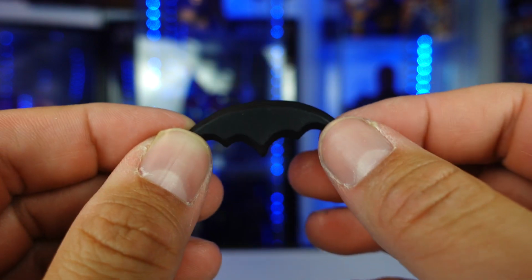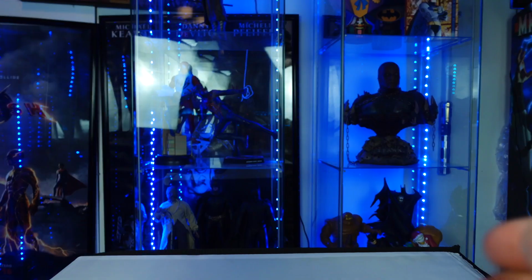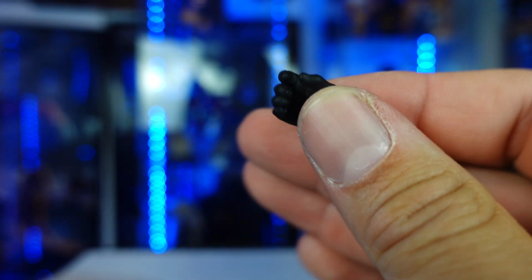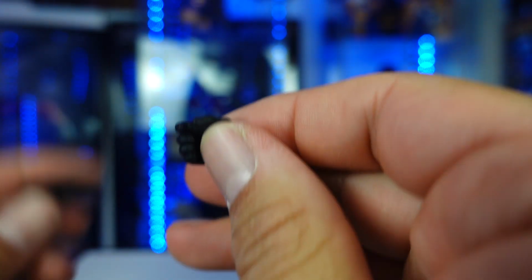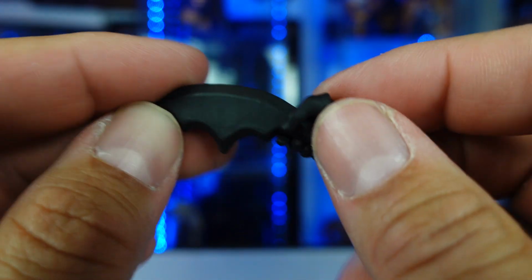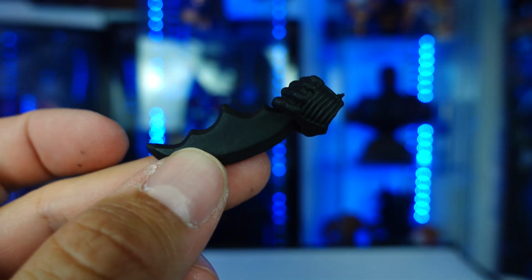Now for Batman, you get your standard DC Multiverse base, an oversized, and I can't stand these oversized batarangs, but you do get an oversized batarang. It's kind of soft rubber. And then you get some extra hands. You have a closed fist, and then you have one that will hold on to the oversized batarang. I mean, look at this. Where the heck does he keep this thing? That's just a really big batarang.